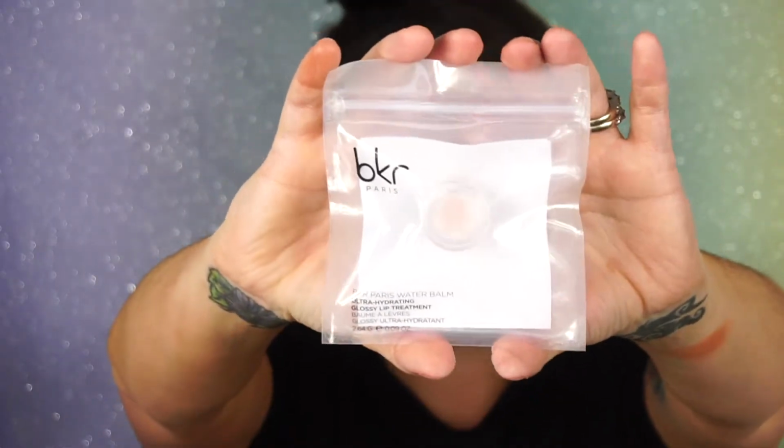Anyway, first thing is this BKR Paris Water Balm Ultra Hydrating Glossy Lip Treatment. Came in this big fancy bag. It says it was made in France. Interesting. So here it is. Smells good. Can't wait to try that. Okay, and let's see. Oh, and the Ipsy bag doesn't tell you what the products retail for.